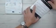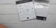The stamp set and the dies and the bundles, right? Otterly Amazing. I'm not making up words. This is Otterly Amazing. Let me see if I can get this back in here now, so I don't lose anything. So there we go, Otterly Amazing. And I feel like with the Otterly Amazing, there may have been one more product if you're looking at this suite. This is called Lagoon Soft Cording.